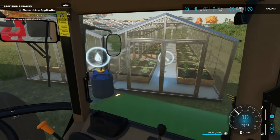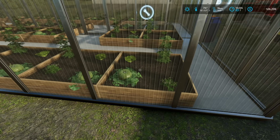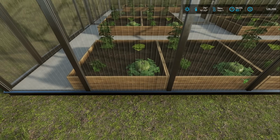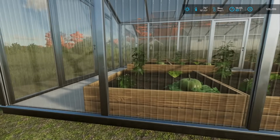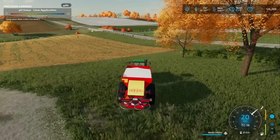Greenhouses are doing... well, did the Grinch come over here? What's going on, brother? Our pumpkins are not ripe yet, so we got some new pumpkins growing in. Everything must be new growing in, because we don't have any tomatoes up on there either. So let's just head right out here, and we'll get to spreading on this field.